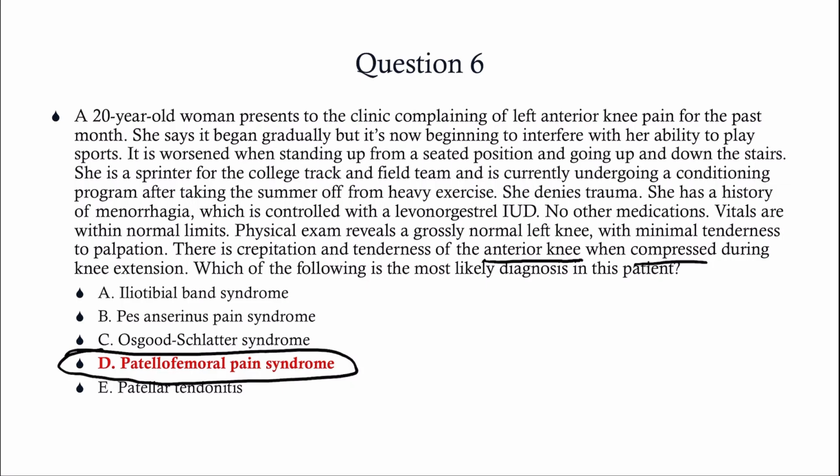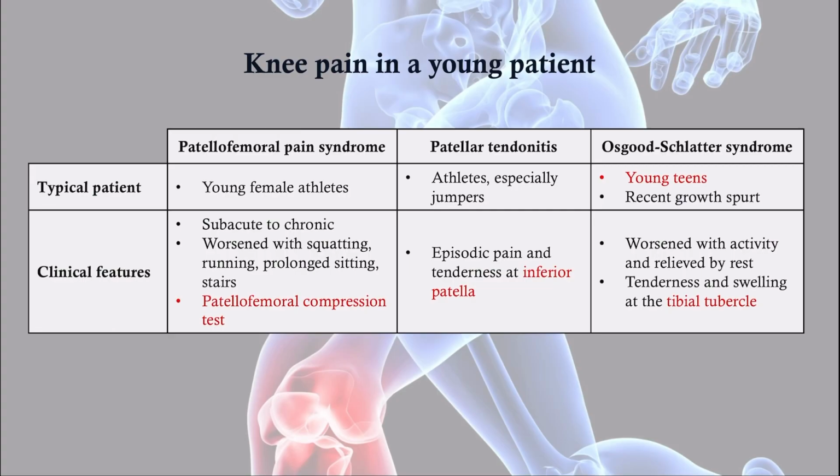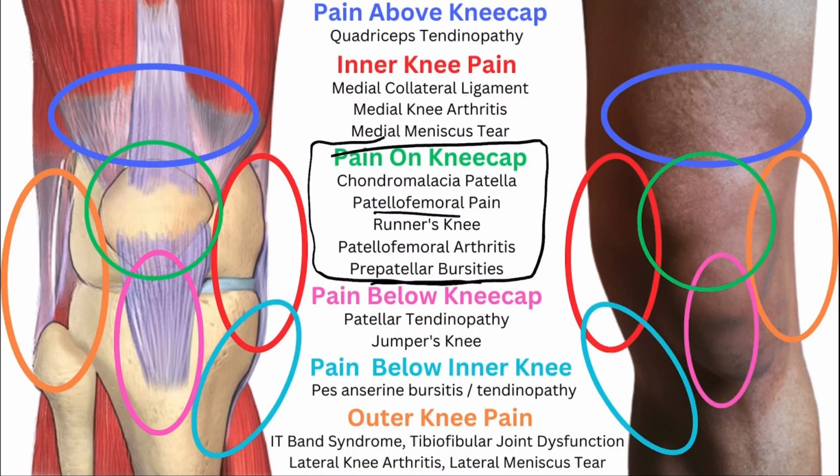Now, how about these other ones? Iliotibial band syndrome. Okay, I don't have it on this table, sorry. Iliotibial band syndrome is going to be on the outer knee, the lateral knee. That's the big one here. Lateral meniscus tear, you don't hear about too much, so that's the one I would remember for the lateral knee. The inner knee or the medial knee, that's your MCL tears and medial meniscus tears. Those you need to remember. Those are really important.